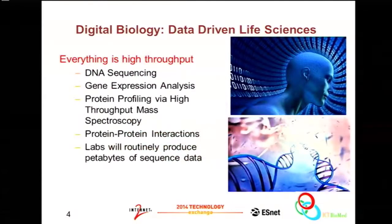This slide talks to you about something which I call digital biology, which is nothing but data-driven life sciences. Today in life sciences, you have almost everything high throughput, right from DNA sequencing to gene expression analysis to high throughput mass spectroscopy, trying to understand protein-protein interactions. There's a lot of automation and robotics being introduced into life sciences, and we will soon land up with many labs which routinely produce petabytes of sequence data. This is going to be very tough to manage over the next decade or so. Next slide.